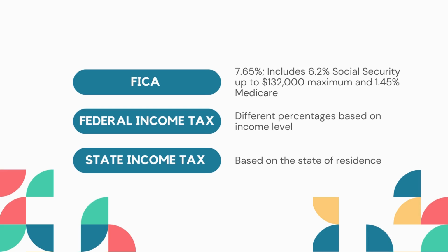So that means if you make above $132,000 during the course of a year, then you don't have to pay the Social Security percentage after that, just the Medicare percent.